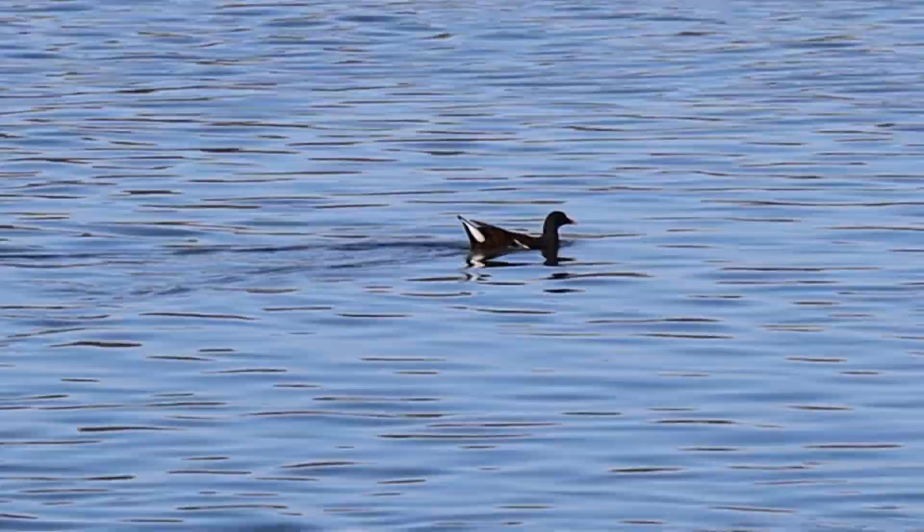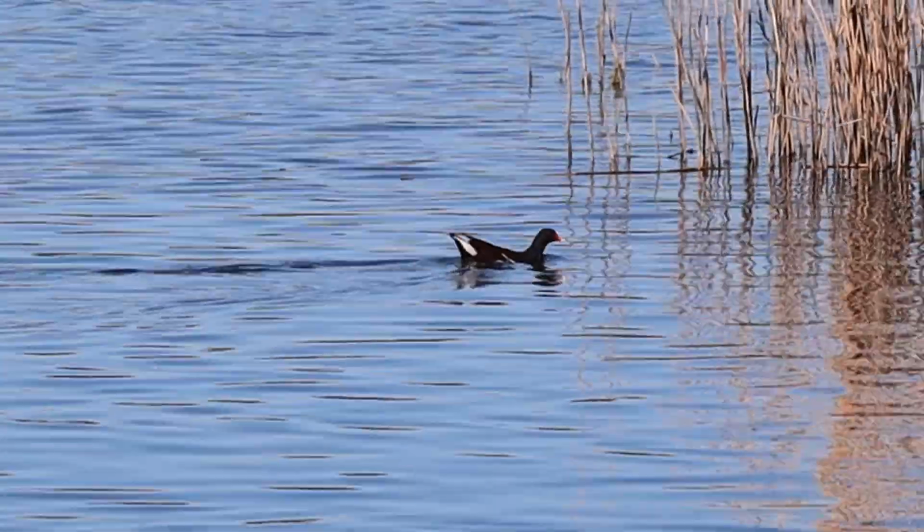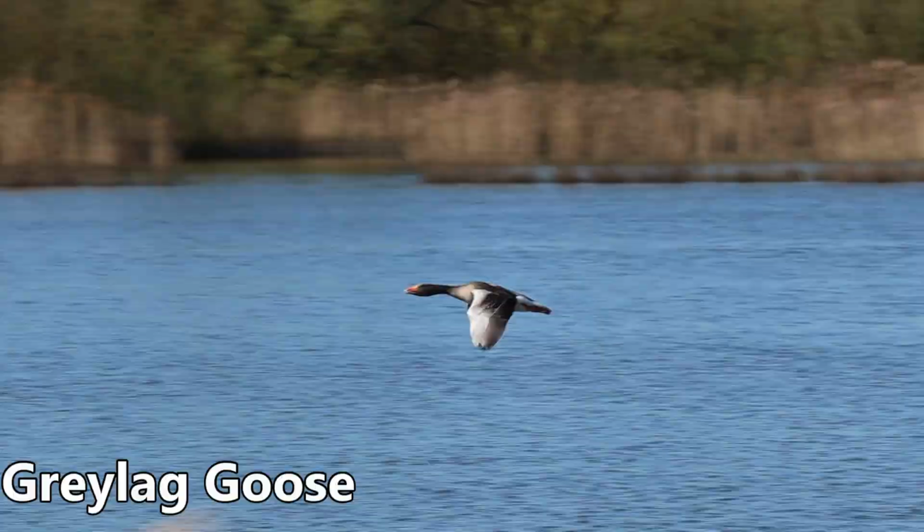Found a nice little viewing spot here, looking out over the water. Nothing huge going on, so a few swans, I think I've seen a grebe, moorhen, and some geese have flown past. So I'll stay here for a little while and we'll see if anything interesting shows up.